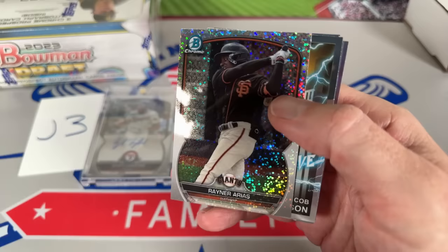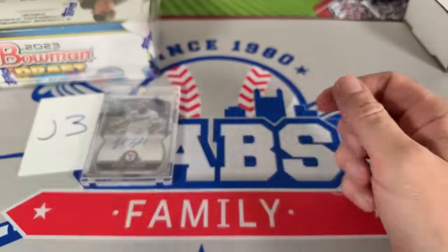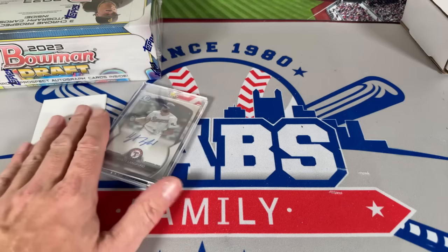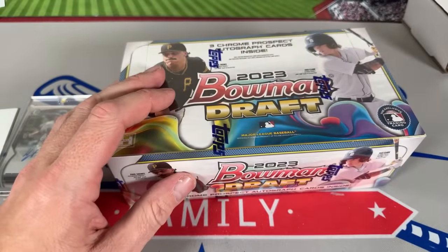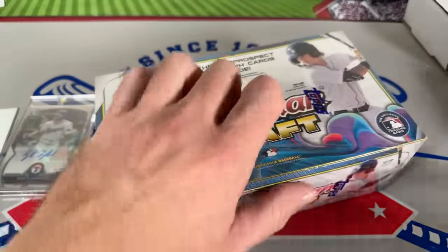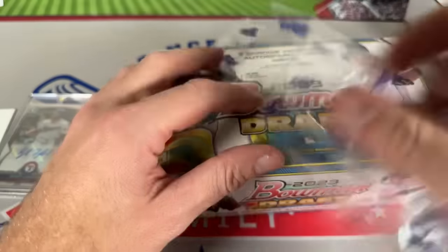There's Rainer Arias. That's a nice one. A speckle right there. Yeah, I got to get that cleaned up. Got all these cases, and I bought 20 Heritage High Number cases in this giant tower downstairs. All the extra cases, when we're done here with a break of a case, I just throw the empty box downstairs. So there's a bunch of cardboard boxes down there that need to be broken down and put out to the trash.